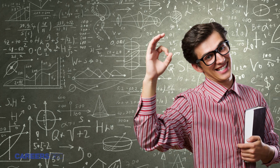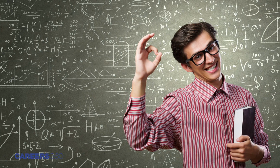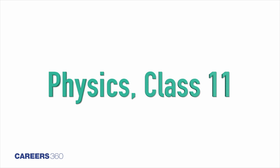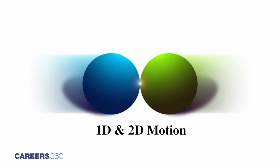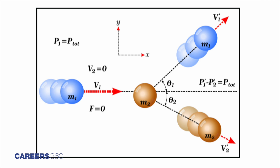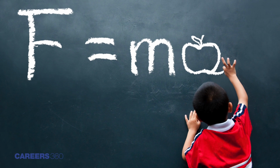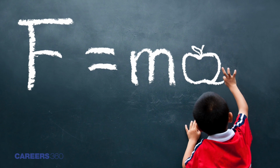Let's get you sorted by listing all the important topics that you must focus upon, starting with class 11 physics. Mechanics. Focus on 1D and 2D motions. Learn to solve graph-based and situation-based questions. Projectile motion is another topic that can be focused on. Based on Newton's laws of motion, momentum conservation, F equals ma based questions are also asked.